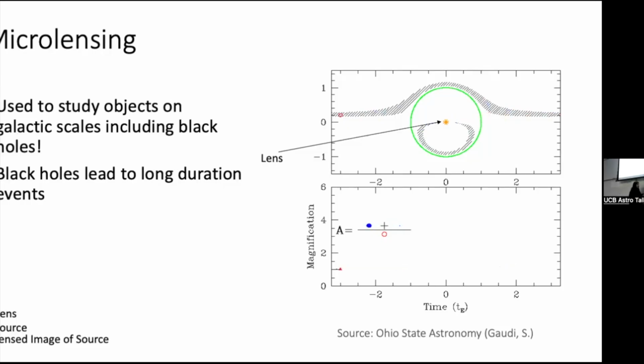And so what's really great about this is that we can use it to discover isolated black holes. These are black holes that aren't in a binary at all. They don't have a stellar companion. They don't have a black hole companion, or they could, but they could also just be floating on their lonesome, just passing in front of some random unrelated star. And we think that most black holes in our universe are isolated, and this is the only known way that we know to discover them.